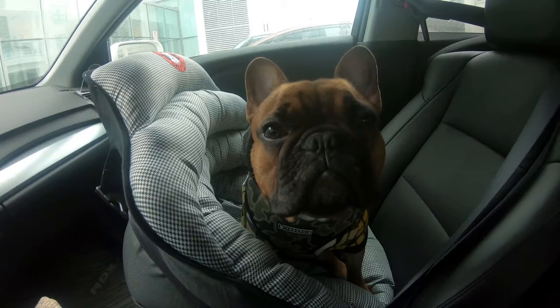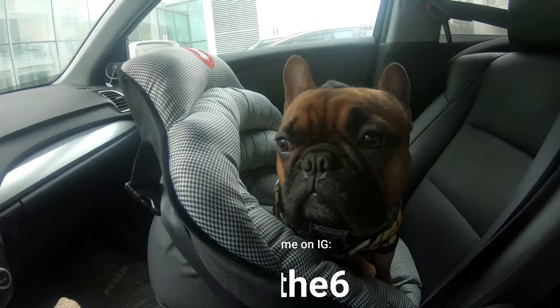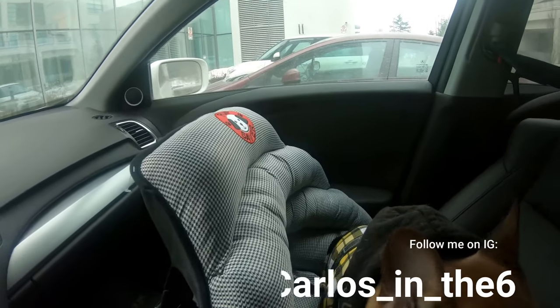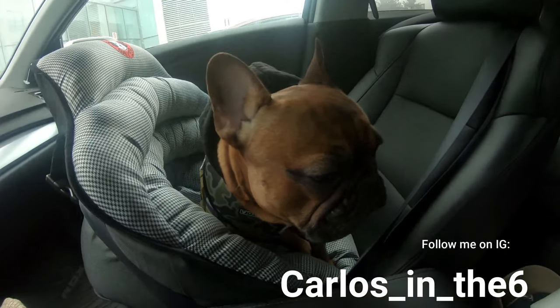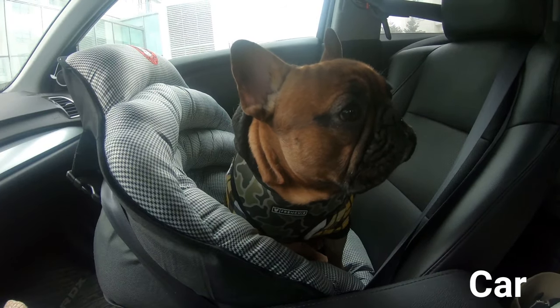Overall, Carlos really enjoyed his car ride today in his car seat. He seems to be super comfortable in it. He was laying most of the time. Right, Carlos? We couldn't ask for a better car seat to keep Carlos safe.